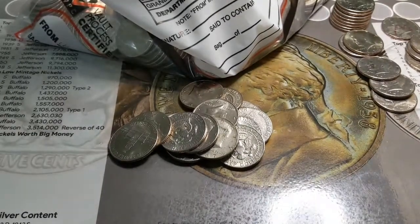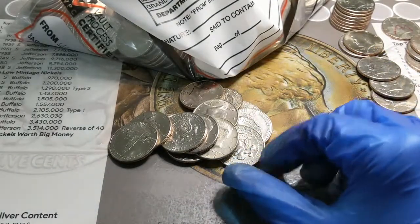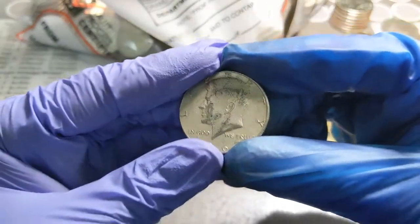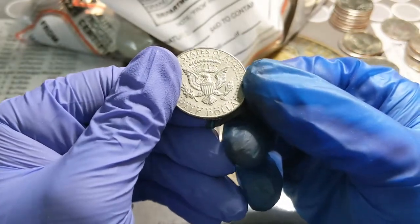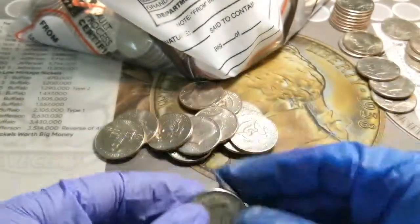Oh, guys, I see some silver. No way, guys. On camera. If you guys see that right there. What? A 40%er, 1967. Wow. That is awesome.